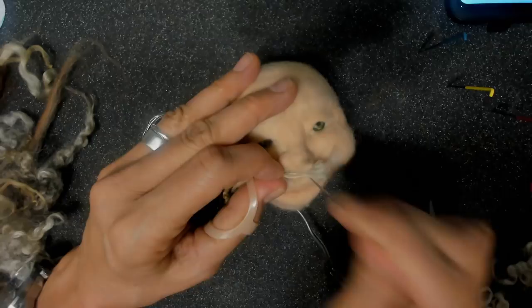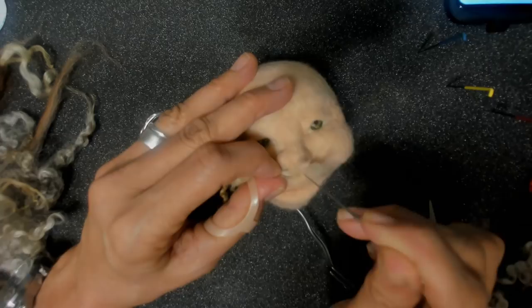If your fibers are slickery or too fine, use a little bit of the batting over the top and then fold it back this way.